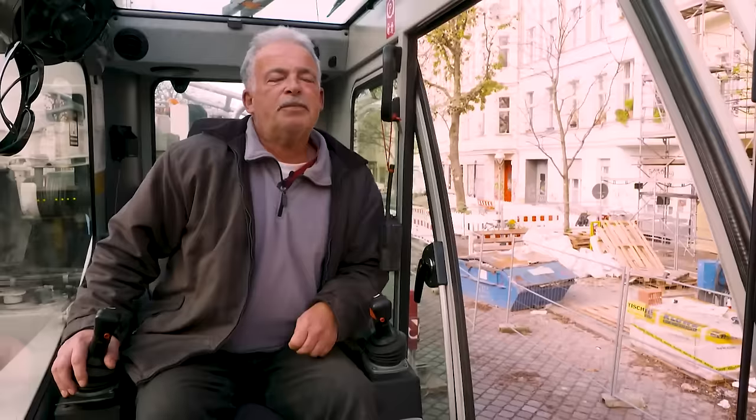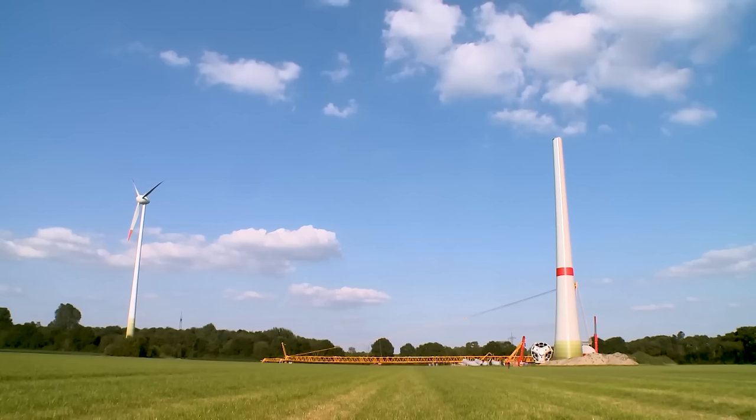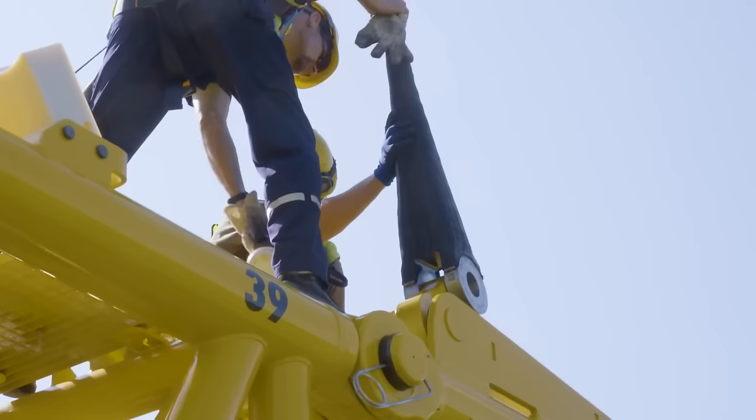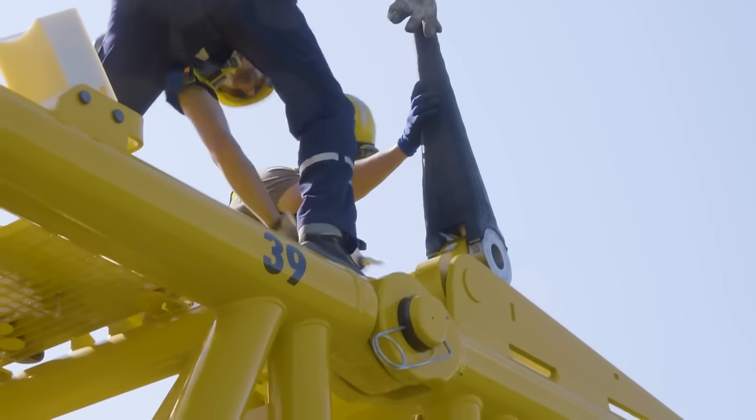There's no need to be afraid, but you need to show respect. This crane hasn't tipped over. It is still lying on the ground and is about to be erected. At the wind farm construction site in East Friesland, the team led by the two crane operators Christian Henkert and Carsten Heinze has already assembled the individual parts.